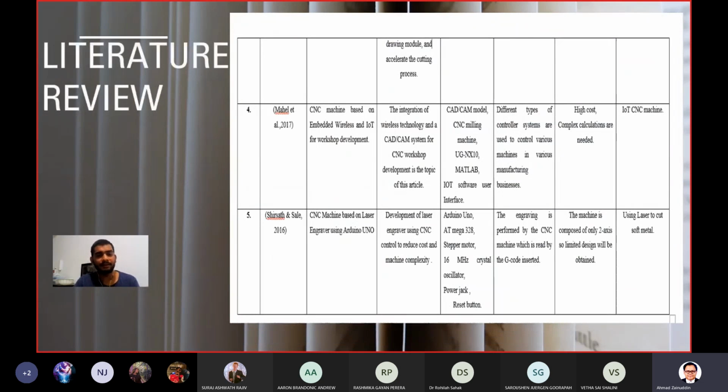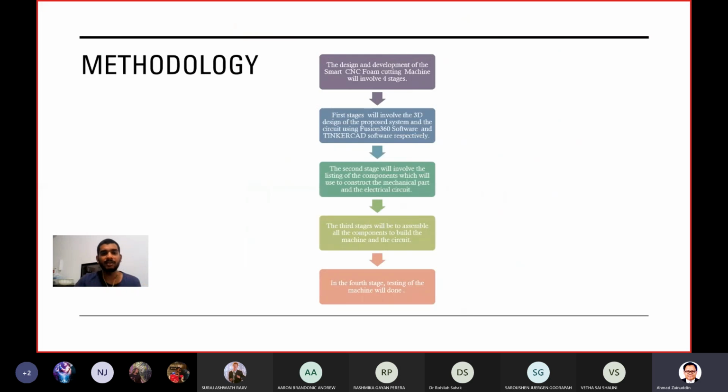So this is the 4th and the 5th literature review. As I said, the 5 best literature reviews have been chosen for this presentation. In terms of methodology, this project will be designed in 4 stages. We already mentioned the objectives before. Now, as you can see, the first stage will be to design the CAD model, using CAD software such as Fusion 360, and design the circuit using the software.